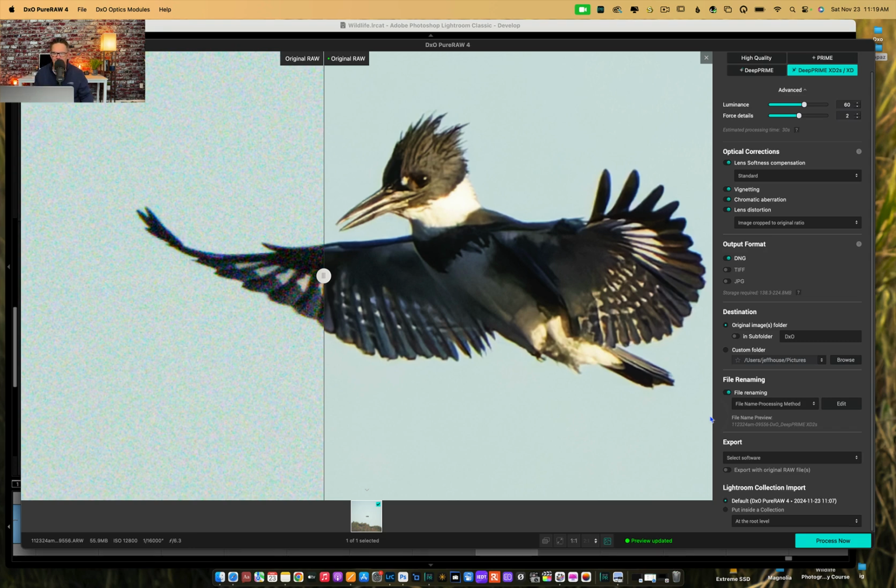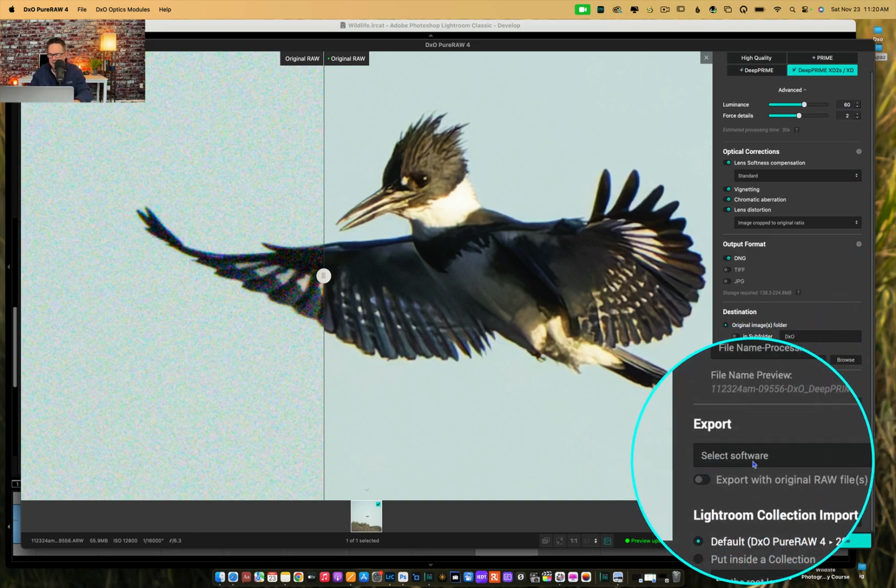I also know that when PureRAW does the image processing and returns it back to Lightroom, it'll place it just to the right of your original file format. But if you should forget that, again, it's important to understand that you can have that name changed. So that's a real easy way to confirm you're on the right image. Okay, so now that we have the file naming done, now we can do the export.